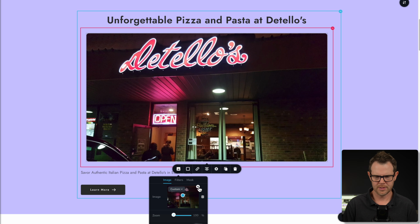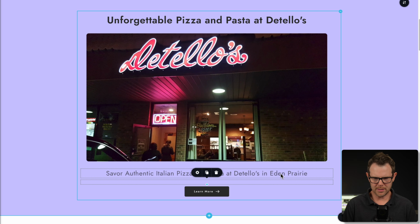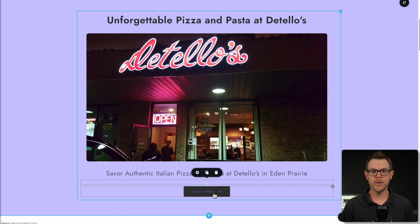All right, so I just went ahead and I made this subtext a little bit bigger and I aligned everything in the center. The next thing I want to do is update the text on this button. So right now it says learn more, but what I actually want people to do is order, right?